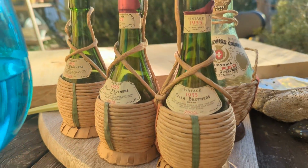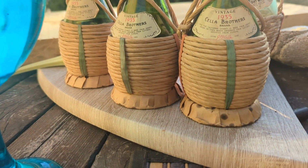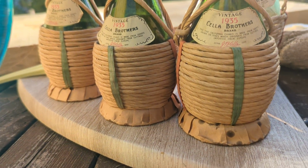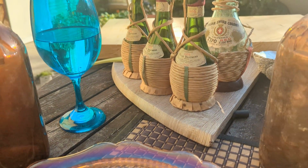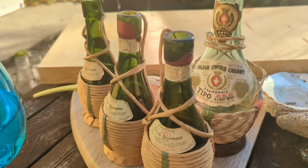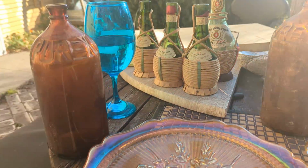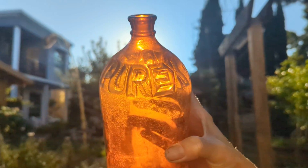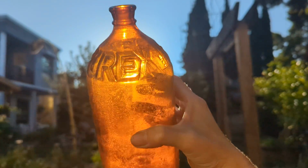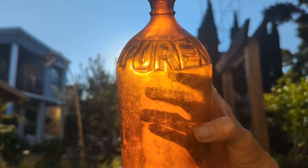I want you to see these vintage 1935, right? Those are little California Chianti red wine made from grapes, imported, it says. But some of these are California, so you can see the mix of bottles there, quite old as well. But then these, I'm really excited to do a little more research on the Purex bottles. Now, the color on that, you can see, is a nice amber. There's 2 of these Purex bottles, and I was just so excited to run across them.